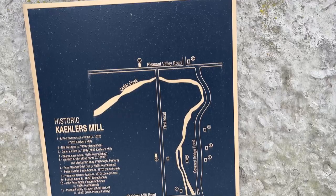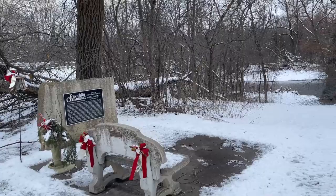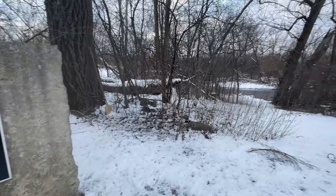You'll see that although the majority of the lots have already been constructed on, the 2 to 5 acre sized lots, the old original sawmill, blacksmith building and the storefront as well are still standing. And the storefront itself has actually now been converted into a single family home right on the creek.